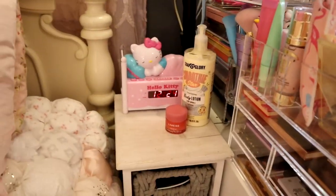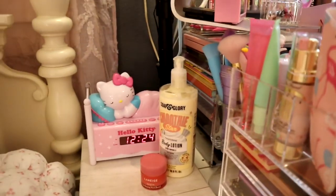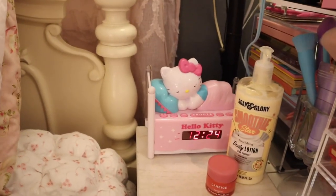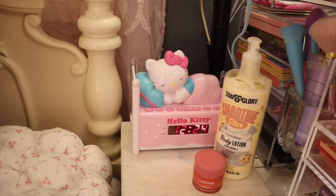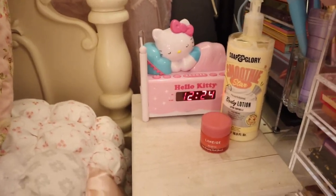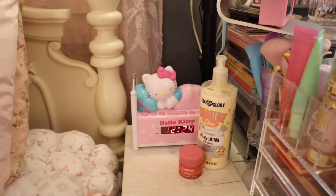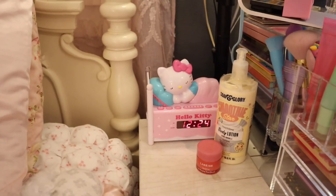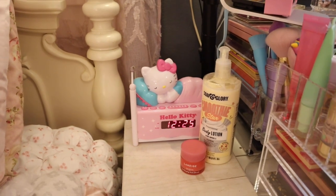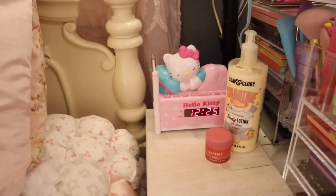So right here I do have some lotion from Soap and Glory. I got a Laneige sleeping mask. I got a little alarm clock radio, Hello Kitty. I did purchase pre-owned on eBay. They always have a lot of these. If you just type in used or pre-owned Hello Kitty clocks, these are all going to pop up along with other ones too.